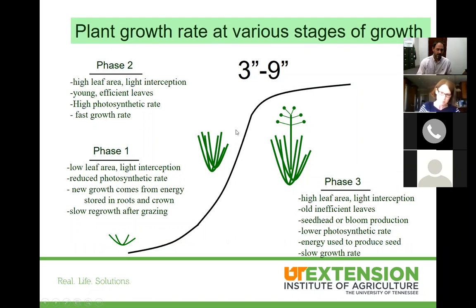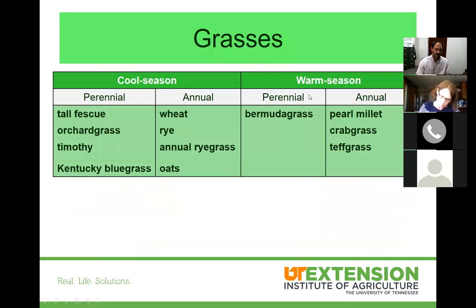So the thing to remember out of here is this 3 to 9 inches. And if you can understand the science behind it, because it has more surface area on the leaf, that gives it more ability to trap sunlight and a faster ability to recover and grow. So if you get below the 3 inches, it's going to take it a long time to grow because it doesn't have much leaf, and it's having to get all of its energy from its roots, which is not the most efficient way to do it.